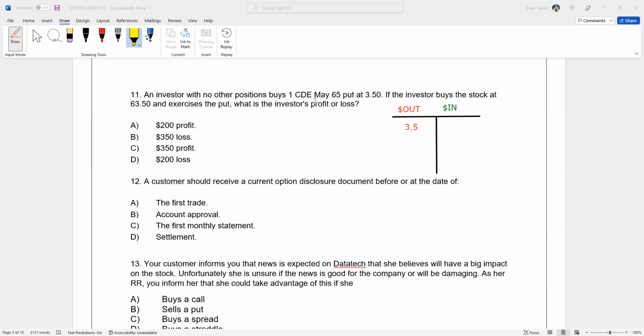Okay, so it says I buy the stock at 63.5, so that's going to be dollars out. And it says you exercise your put. Now I like that, because one of the things we have to know is what it means to say you've exercised your put.